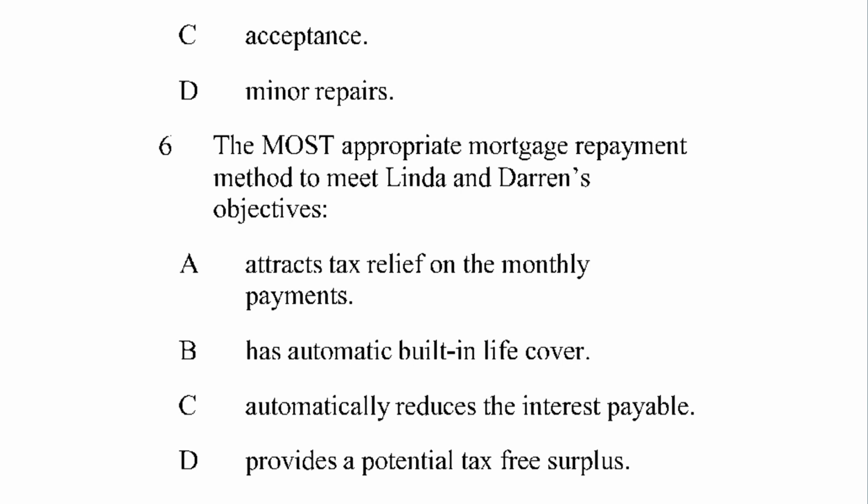A, attracts tax relief on the monthly payments. Well, the only one that does that would be the pension product. If you took out a personal pension with an interest-only mortgage, that would do that one. B, has automatic built-in life cover. Again, the only vehicle here would have been the endowment, which gave life assurance built in, and that of course would have been for an interest-only mortgage.